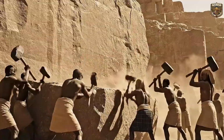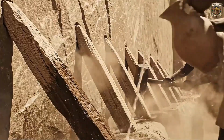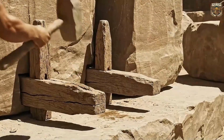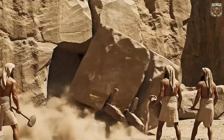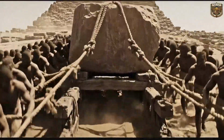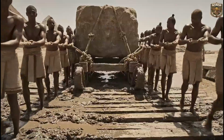Huge blocks weighing several tons were cut using copper hammers and dolerite chisels. Wooden wedges were inserted into the cracks, then soaked with water. As the wood swelled, it split the rock from the cliff. Once freed, slaves and laborers began the grueling task of transport. They dragged the stones using wooden sledges, hemp ropes, and wet Nile mud to reduce friction.